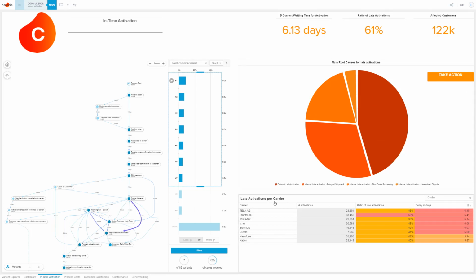We can see in the chart that this is particularly true for some carriers. For instance, StarTel and KNet, which have a very high late activation rate in comparison to the rest of the group. This is impacting over 120,000 customers and causing them to wait on average over 6 days to get activated. That has a serious impact on customer satisfaction and increases the risk of churn. In addition, it also leads to higher process costs due to customer service calls.